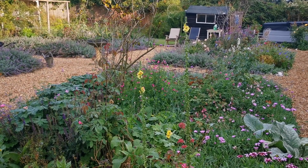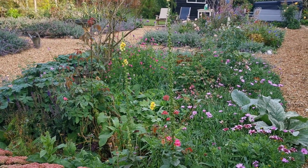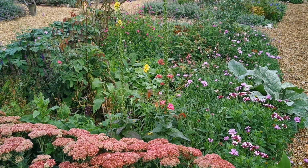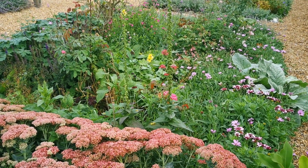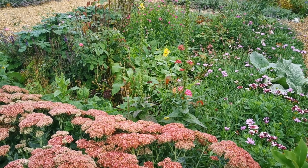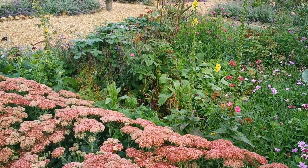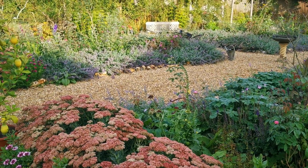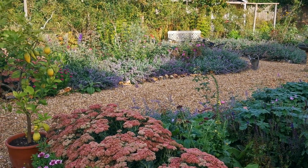I think the secret over this summer has been plenty of water and a good thick top dressing of mushroom compost, which really has done wonders for the plants growing in here and allowed them to get established in what was pretty uninviting topsoil from one of the paddocks.